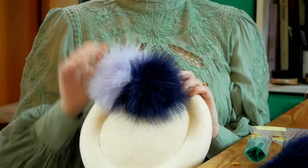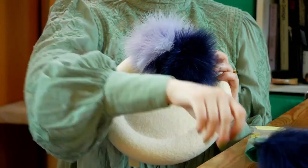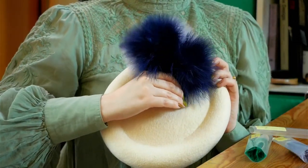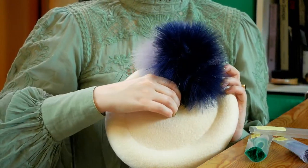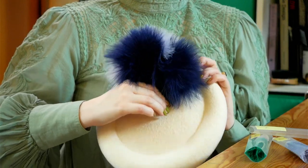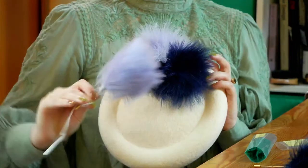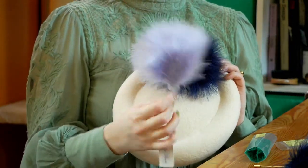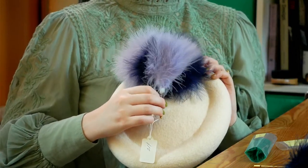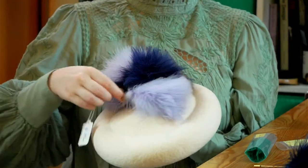And you can see this one, I've got a navy pom-pom and a lilac pom-pom. And you can, of course, have two of the same pom-poms. So this is what this hat would look like if I try and cover up that lilac in the navy. Very, very nice. Or here's the lilac. And these are marabou feathers. So that's turkey marabou. That's generally what you see in all the boas. You get lots of marabou boas.